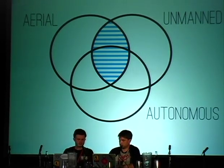And an unmanned aircraft system is the aircraft and all the associated elements, so the ground station and such. This is a very broad definition and includes everything from RC planes to full-on Predators. One minor distinction they have is they use the term SUAS, which is a smaller system by the same name, and anything lighter than 55 pounds is considered an SUAS.